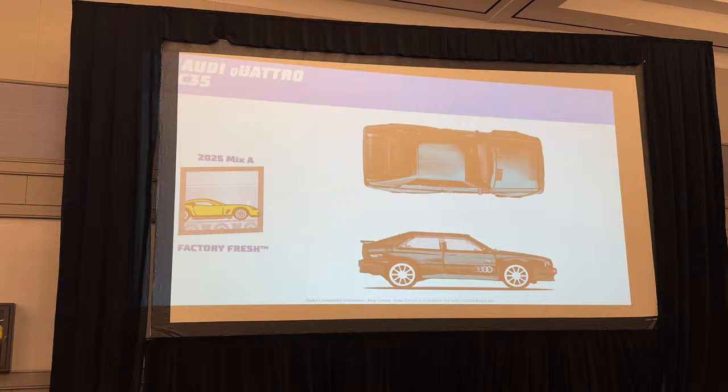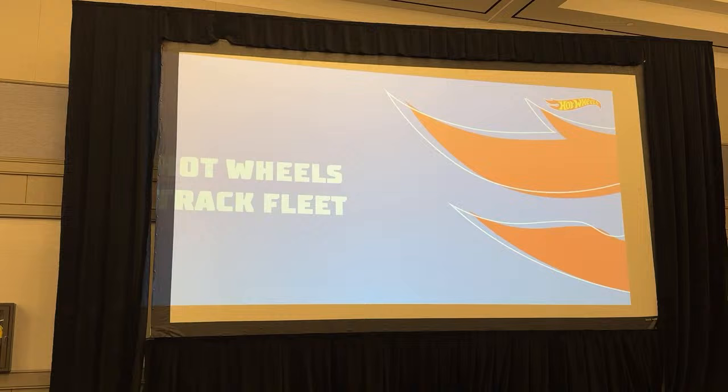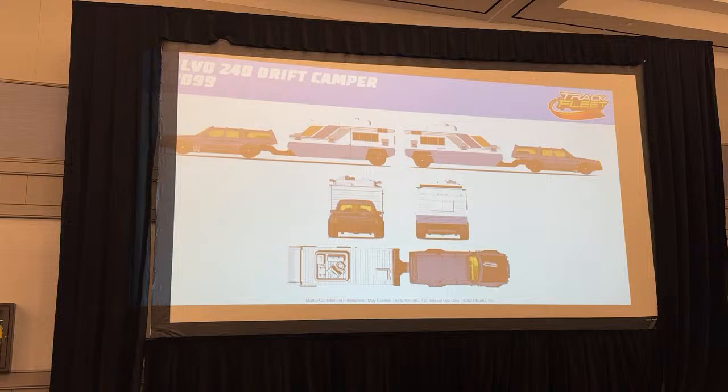Quattro, this is the new casting, a teal Super Dragon coming out. I hear clapping for another domestic vehicle. Thank you, everyone. So loud. Yeah, let's go, Volvo!